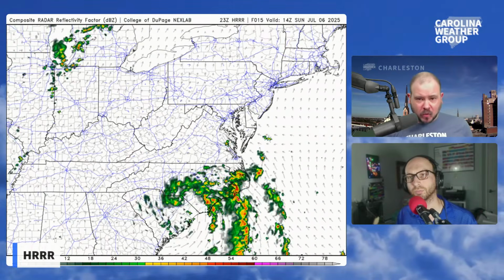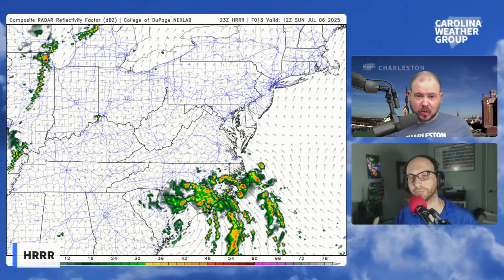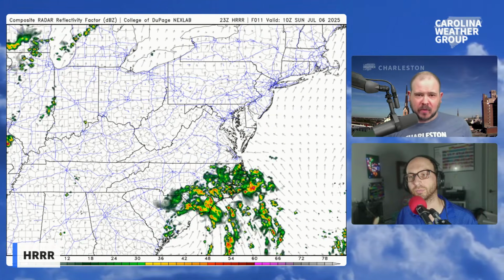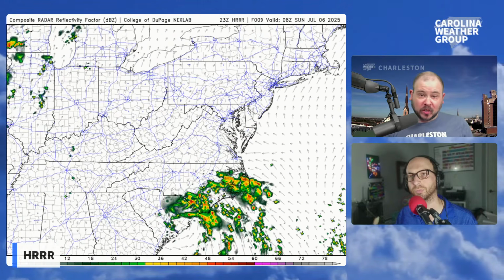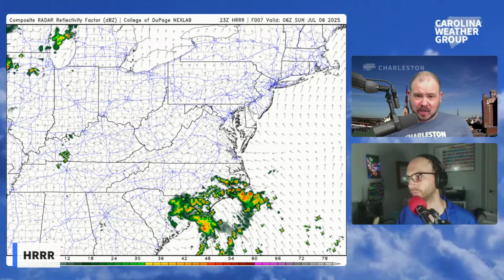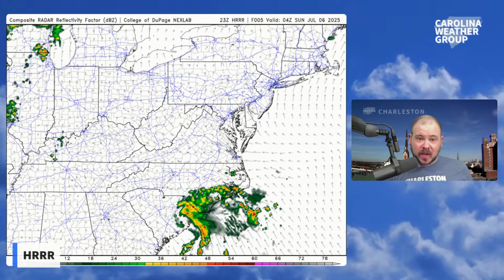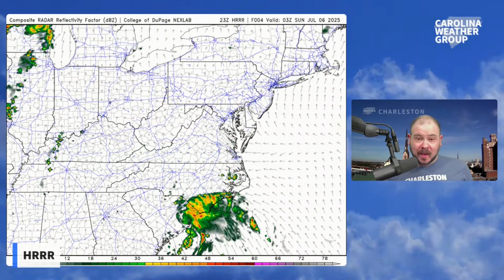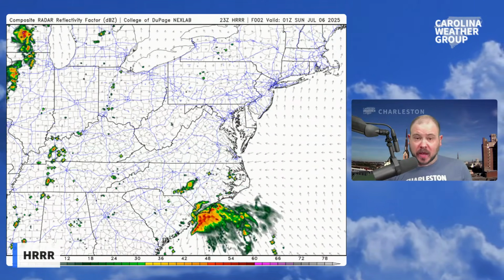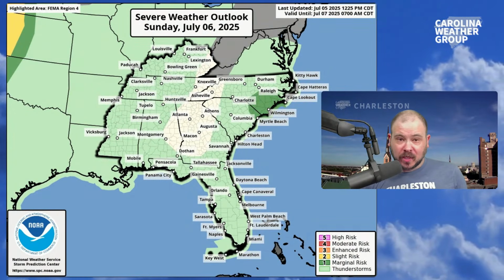However, it still is going to come with its set of hazards, especially in the Grand Strand northeast into eastern North Carolina, something we're keeping an eye on as we look at the Futurecast radar from the High-Resolution Rapid Refresh. That's what the radar could look like, and it seems to have a pretty good handle on the situation. You'll notice it's firing off a good bit of shower and thunderstorm activity east of the center into eastern North Carolina. That could be interesting as far as the risk for a few tornadoes, possibly as soon as tonight, but more into tomorrow.